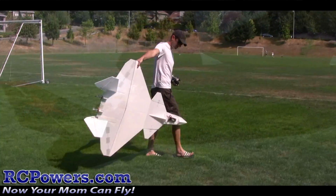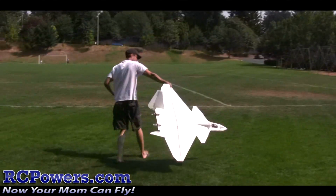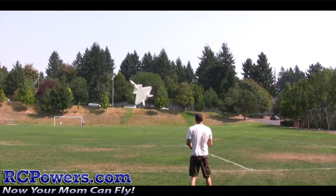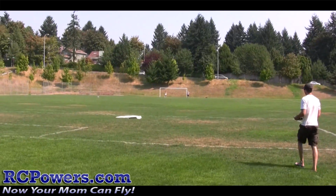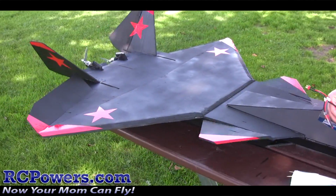In fact, we crashed it doing test flying because it was so maneuverable, I couldn't control it. Just move the sticks a little bit and it would just flip itself backwards. So you have all these control surfaces all over the plane doing everything: pitch, roll, yaw. I mean, that thing can move.